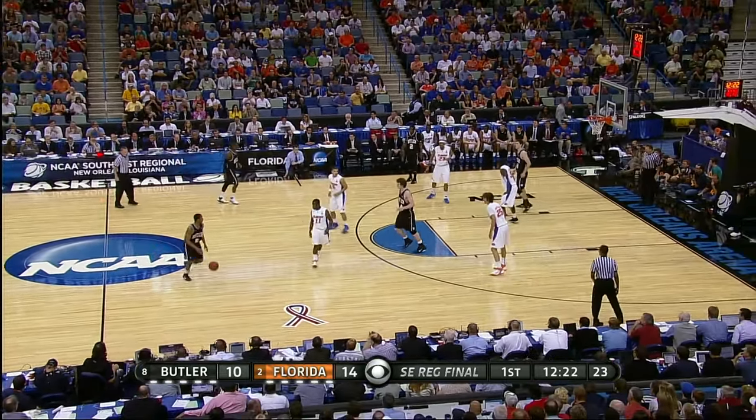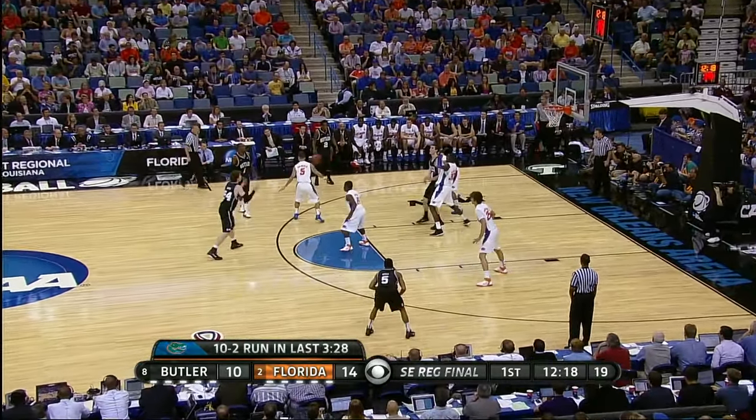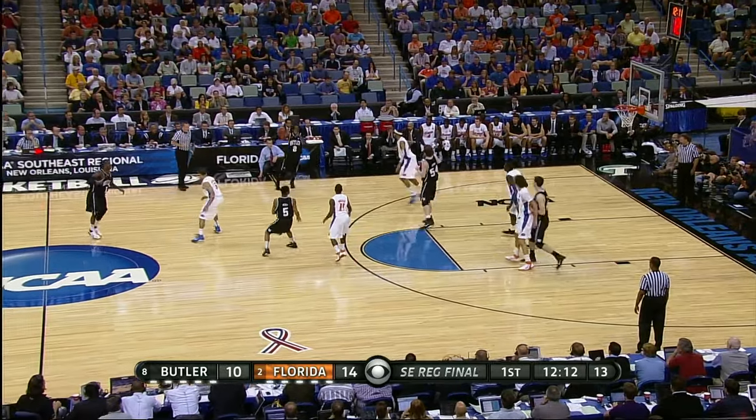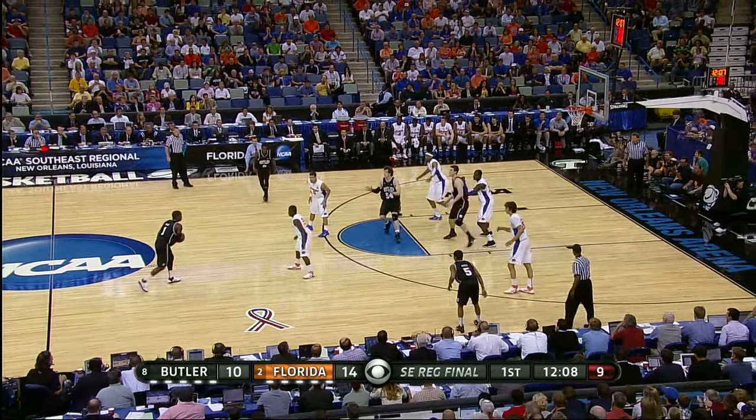14-10, so you see the strategy of Billy Donovan. He wants to go inside early and often. Now they're in a 2-3 zone. They've had man-to-man disguised as a 2-3, so Butler's really taking their time trying to identify the defense.